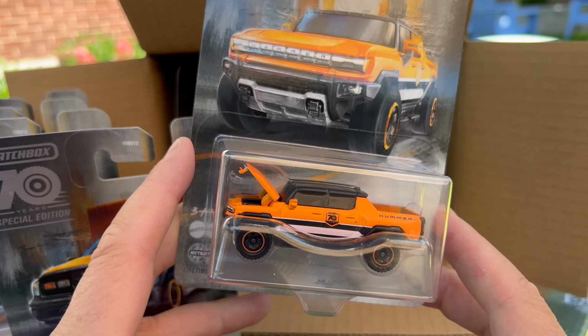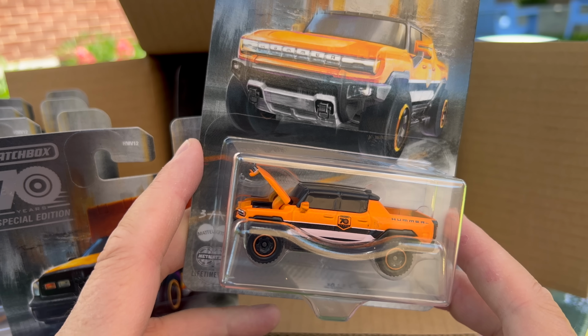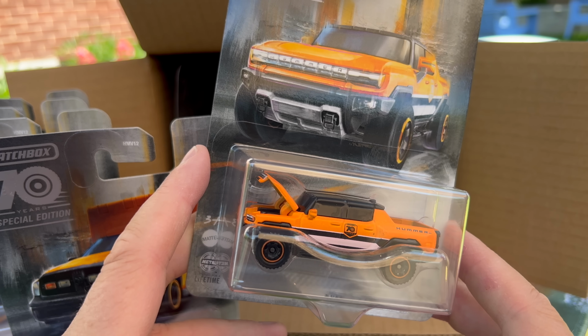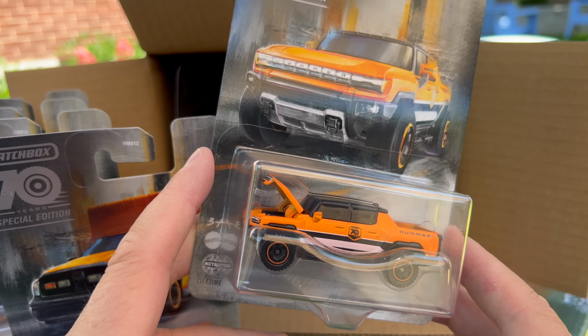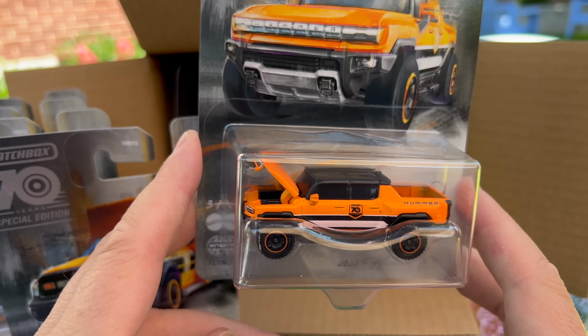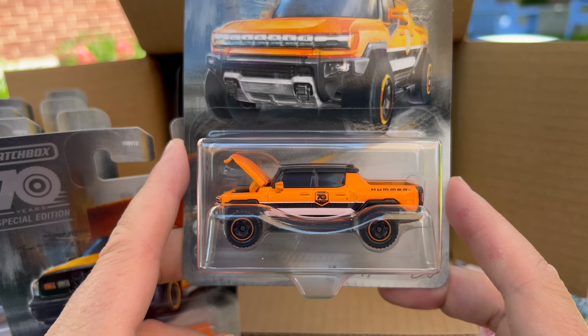It's been really hard to keep up with Matchbox releases because there are so many of them this year. All the moving parts, all the 70th anniversary, the collector series. There are now chases in the collector series. There are chases in basic. It has been a wild year for Matchbox, and I need to really catch up. It's been kind of hard to do.